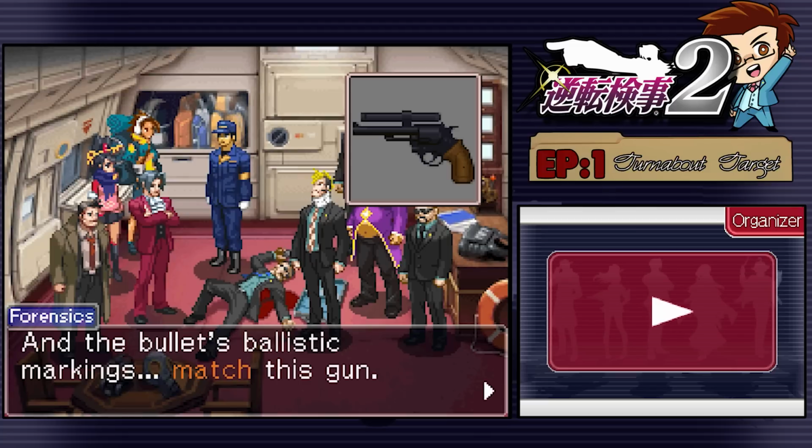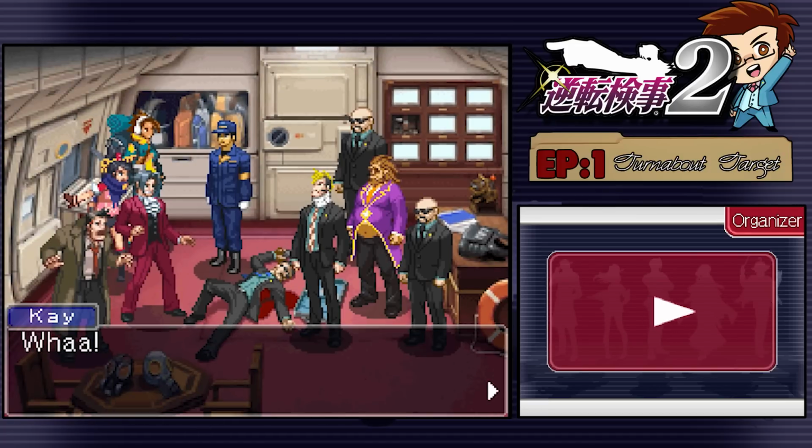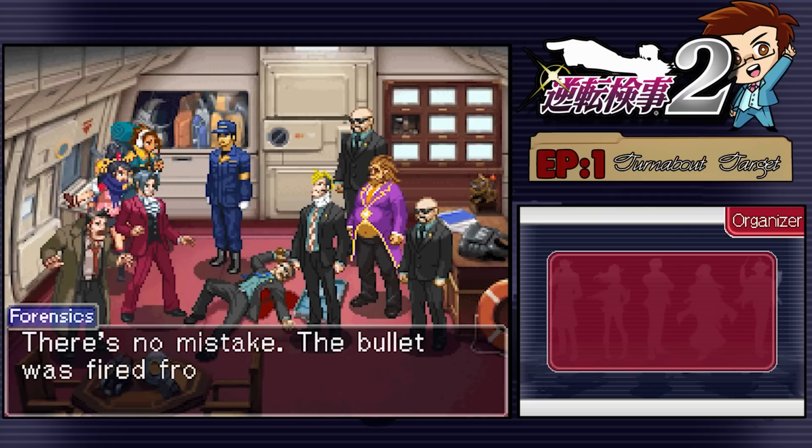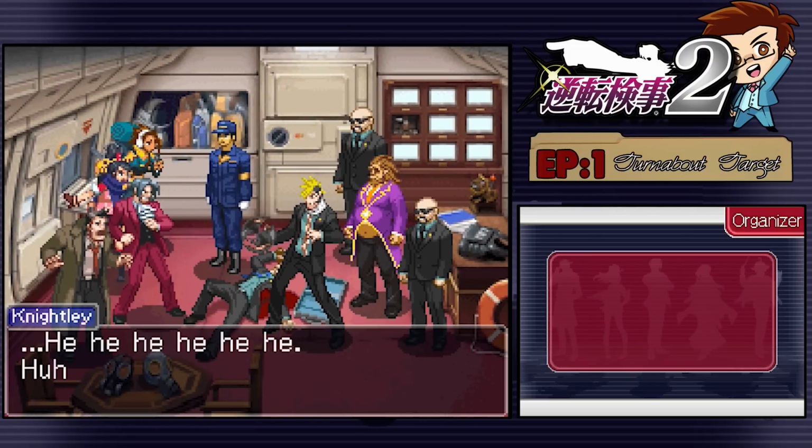What? Match? No way! There's no mistake. The bullet was fired from this gun. What? Does that mean... There's still one possibility. It's that when he grabbed all of our evidence, he swapped the two guns. Is that what he did? That's the next logical conclusion.